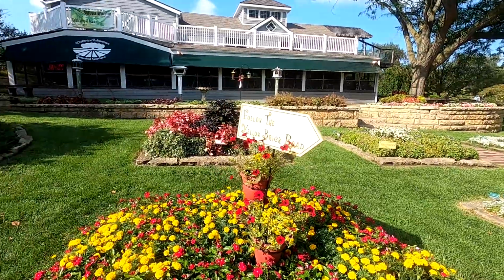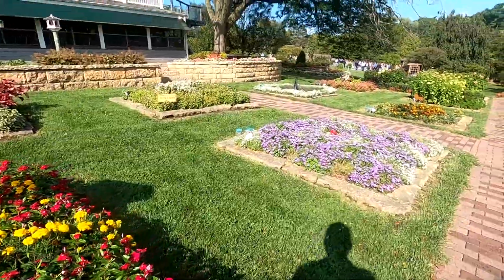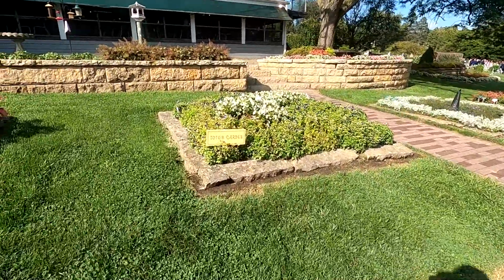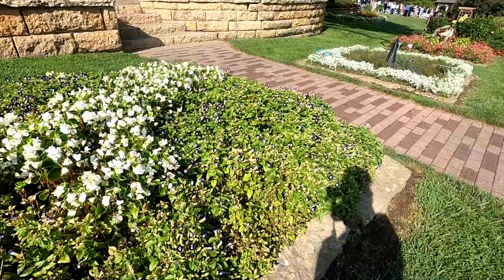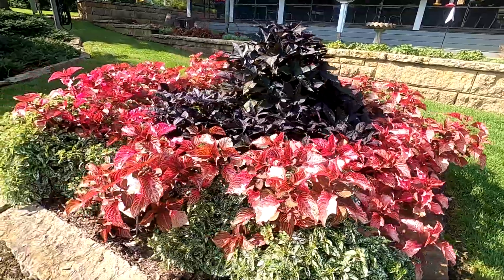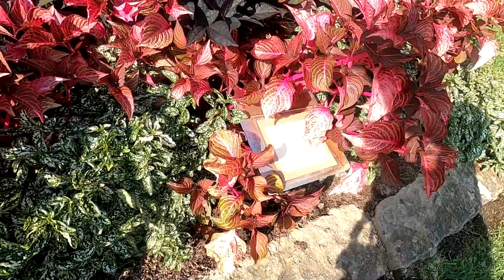Follow the yellow brick road. Toto's got a garden. Over here, this is Toto's garden. There it is. Got all these colored leaves here. Chapter 1, the cyclone.